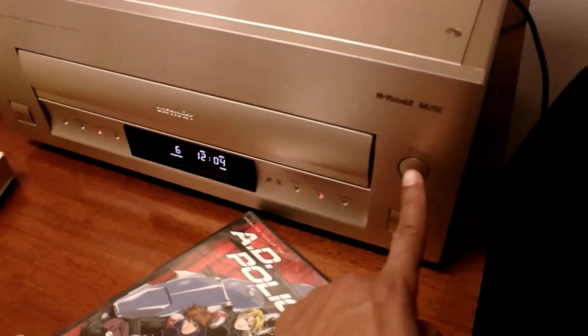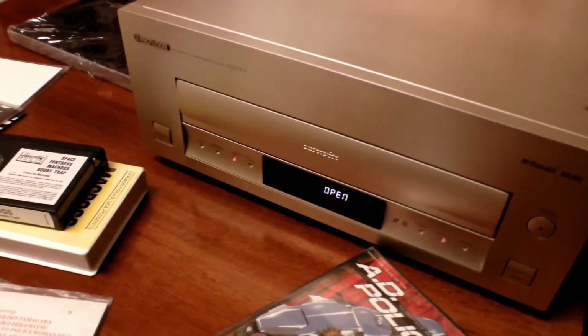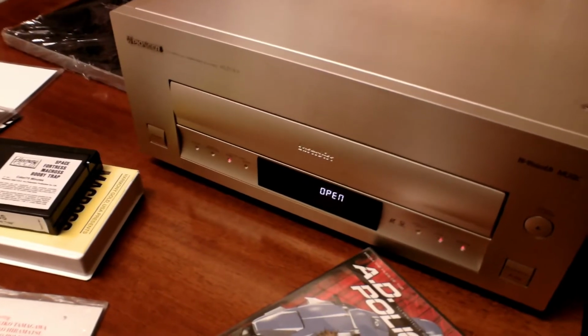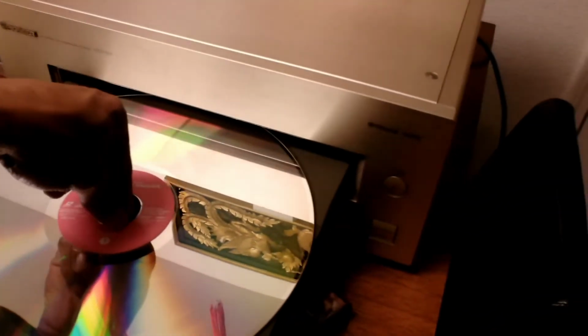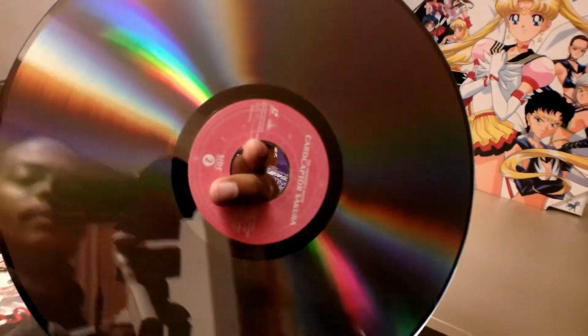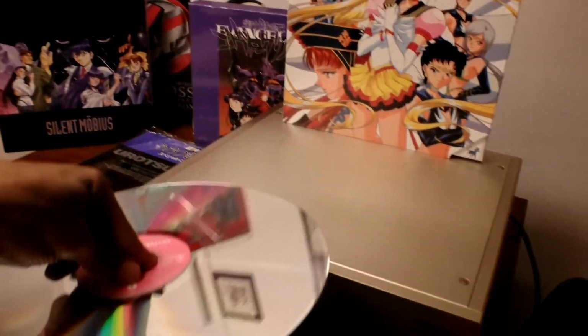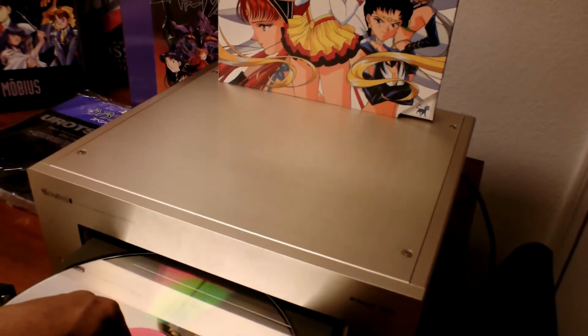Okay, going in for another closer look one more time. We're going to open this up just so people can see what's going on here. Okay, you may open. It's processing. Yep, so one more time, this is the Laserdisc. Silver on both sides, look at that. One thing to note about Laserdisc players too is that they were really good at reading through scratches. The upper end Laserdisc players were good at reading through scratches.